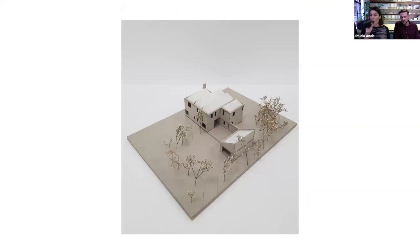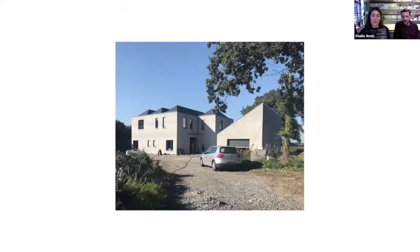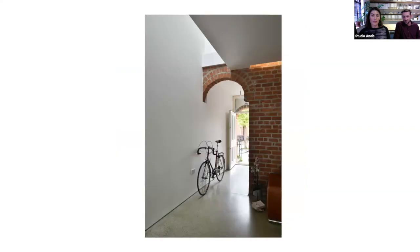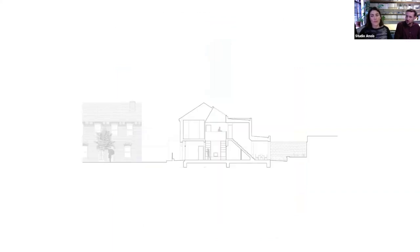This project here is one that's on site at the moment. It's just outside Navan in County Meath, and it's currently nearing completion. They were self-building, so it took a lot longer. Then this is our Fairview project, which I don't know if you've come across. That was one of our first projects to go on site. I think that finished in 2018.